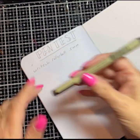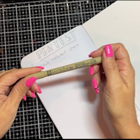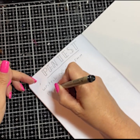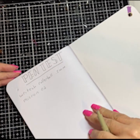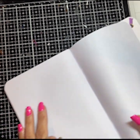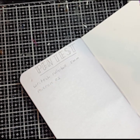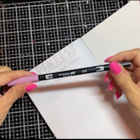But let's do a Pigma Micron pen. This is a 0.2. So this is a Micron 02. So let's see if that went through. It did not go through. Looks very good. And now let's grab, let's do a Tombow marker. So here is a Tombow marker.